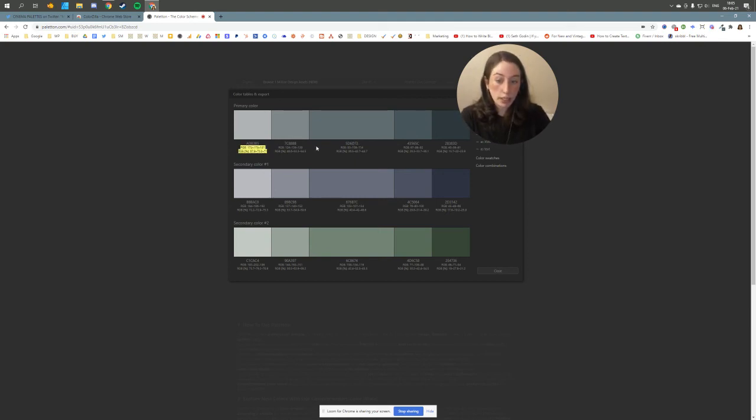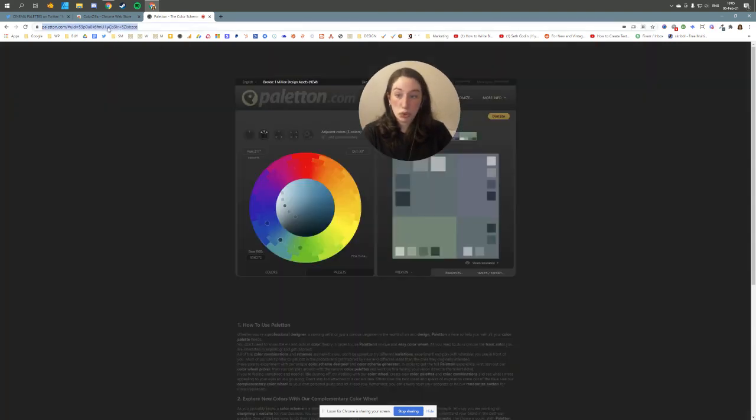So yeah, here you go. You can just copy the values, or you can straight up save your colors here, and yeah, that's it. How do I close this?